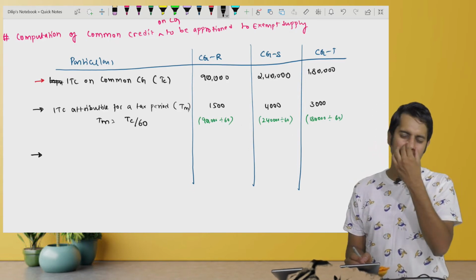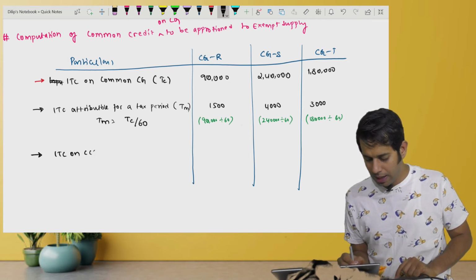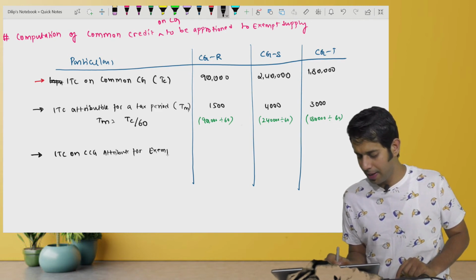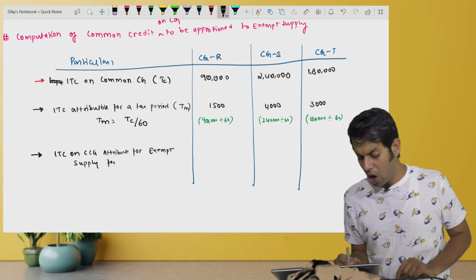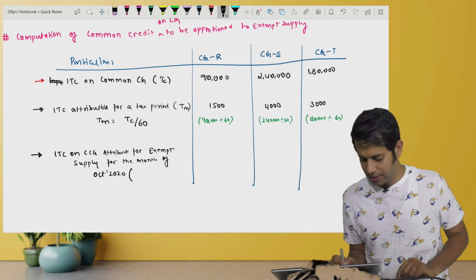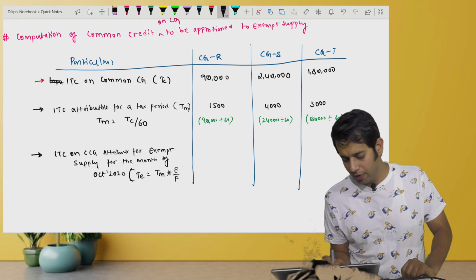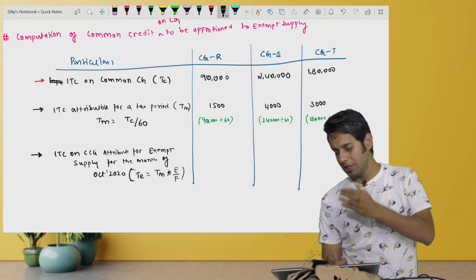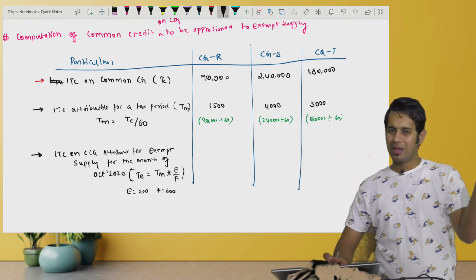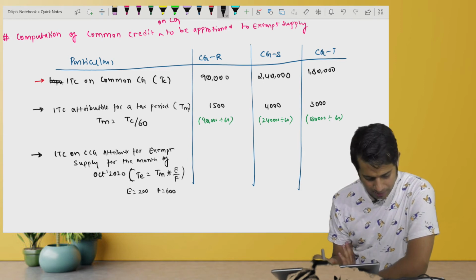Now what is for exempt supply? What is the common credit attributable for exempt supply for this month? ITC on common capital goods attributable for exempt supply for the month of October 2020, how will I calculate this, sir? This is nothing but TE is equal to TM into E by F, where TM is 1,500, 4,000 and 3,000, E is equal to 200 and F is equal to 600. How, sir? At the end we have given exempt supplies is 200, taxable supplies is 400, so total supply is 600.